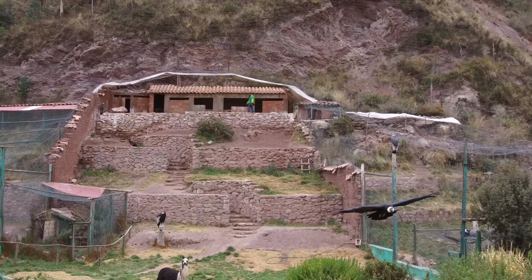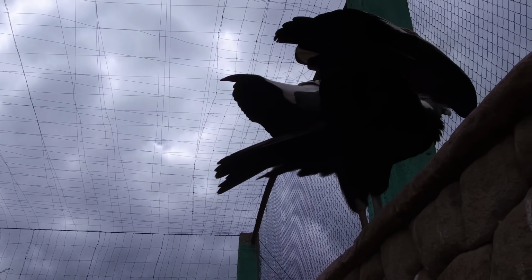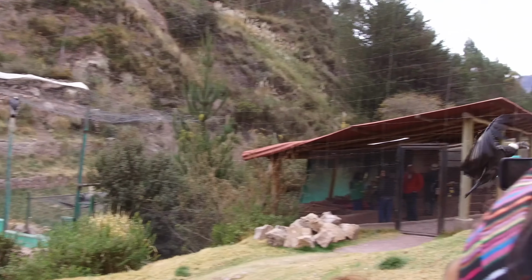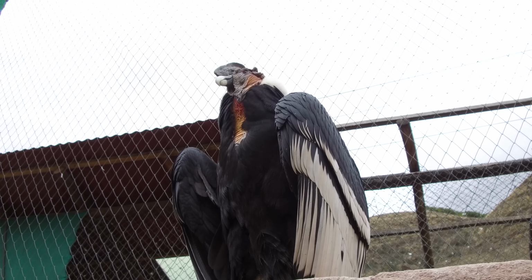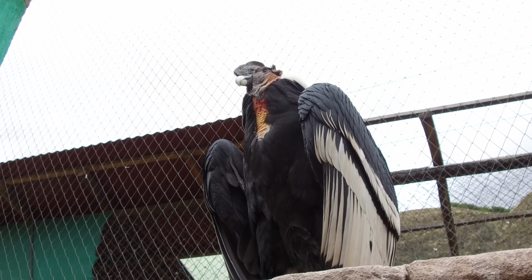And the flight of the endangered condor. The Andean condor, there are only about 700 left in Peru, but they have a breeding program at Cochahuasi. And here you see the magnificence of an old condor. He's 60 years old. His name is Malku, and he'll probably live to be 90.